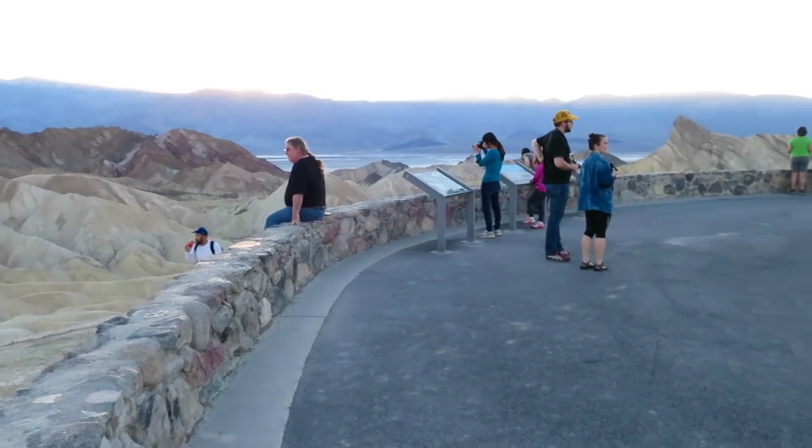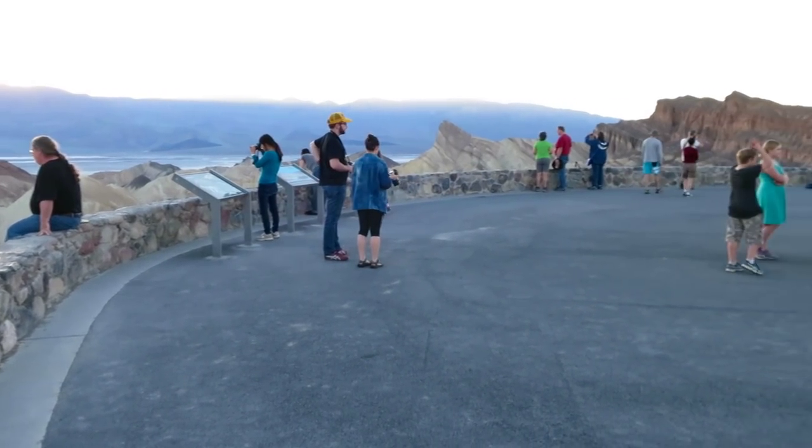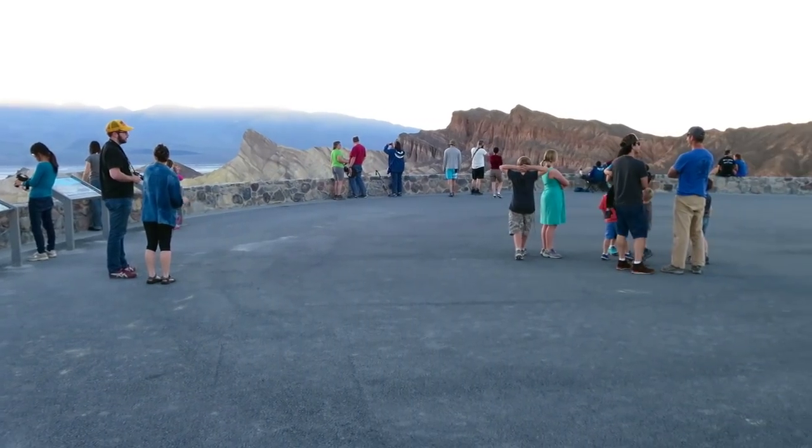Zabriskie Point, and after hiking all day, I thought I would just come up really quick and do a quick time lapse of the sun going down. And apparently, 8,700 other people had the exact same idea. So after I set up the camera, somebody had come up with like 50 feet of railing. They come up and sit down right next to my camera. So I moved it, but I don't know. It's a lame time lapse.